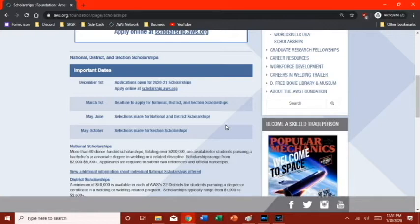March 1st is the deadline for most scholarships, all of which are on the portal do have a March 1st deadline. However, some of the extra scholarships or things that sections might have or other things, they may have different deadlines. But the portal has a March 1st deadline at 11:59 p.m. Eastern Standard Time. That portal will shut down on March 1st. So make sure you get everything in there so that you can get your application in and considered for scholarship money.